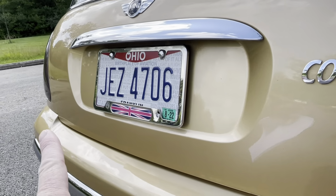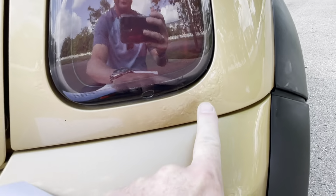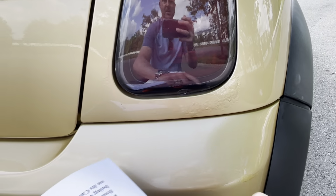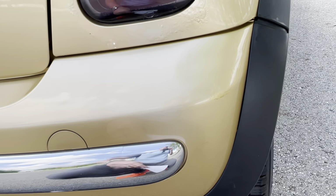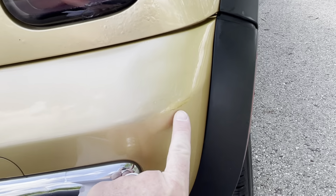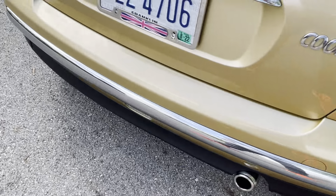These are known for rust around the lights. It's interesting because usually it happens on the left. This car has some bubbling happening right here on the right. It has looked like this for years, a long, long time. I truly don't think it's anything to be alarmed or concerned about, but I'm just pointing it out. Touch-up paint right there on the corner.